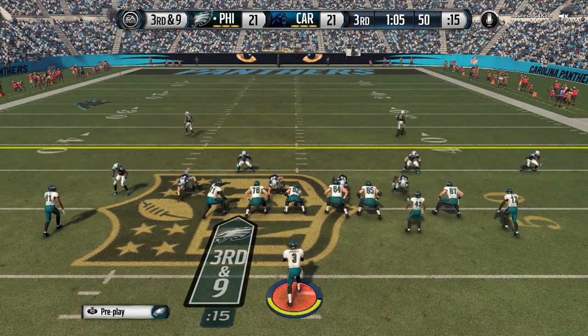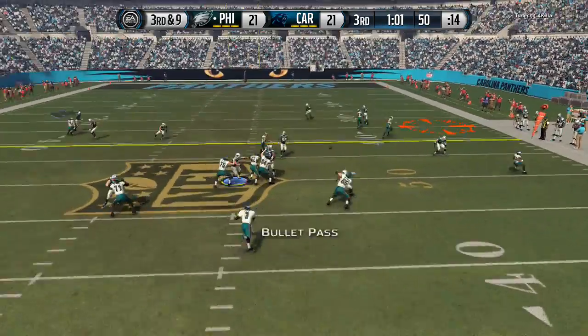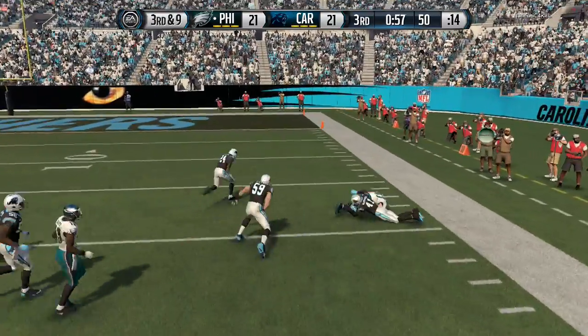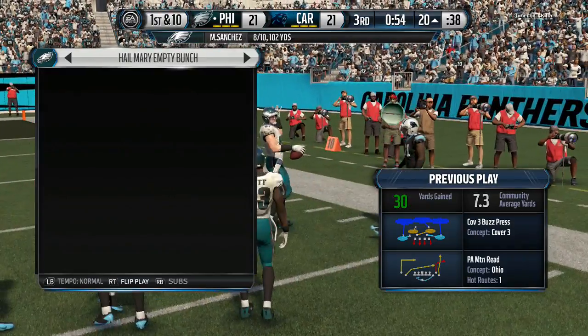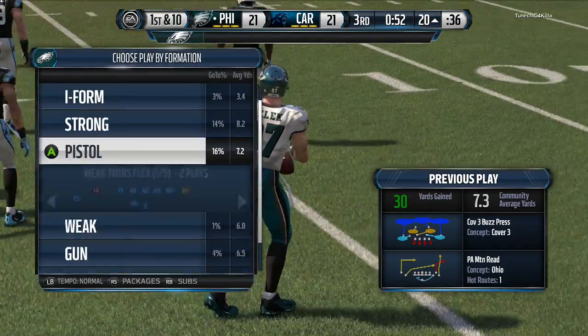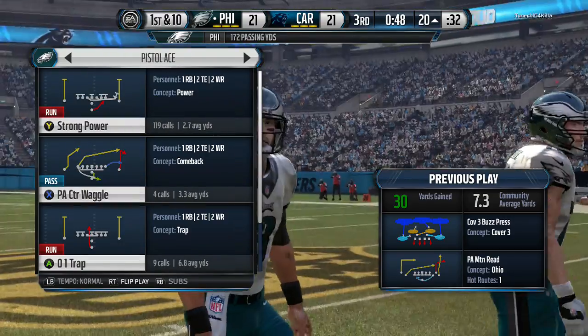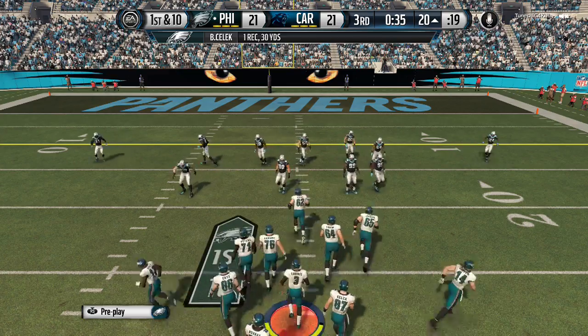The Eagles come out in a bunch set. Selleck's got it on a pass, had some heat on it. He's brought down at the 20-yard line. The Eagles on their offensive play sheet, they don't have many plays for 3rd and long situations, but that is a really nice job that time by the offense, the quarterback. They pick up the 1st down. That'll get you going.